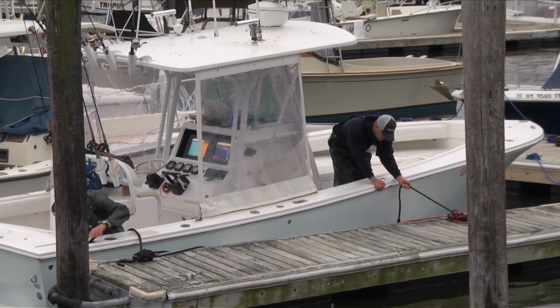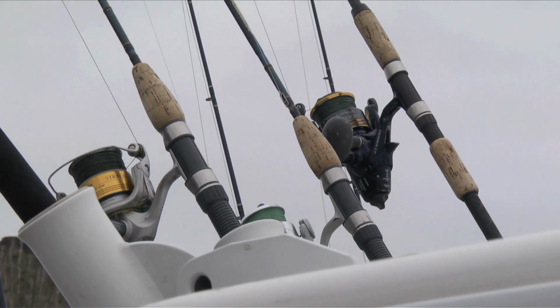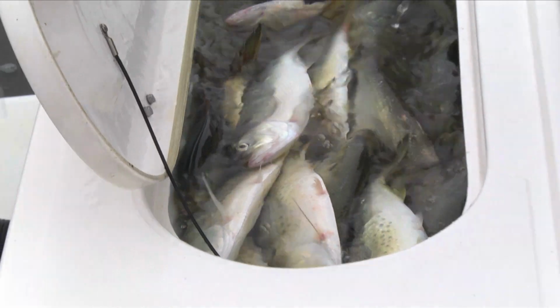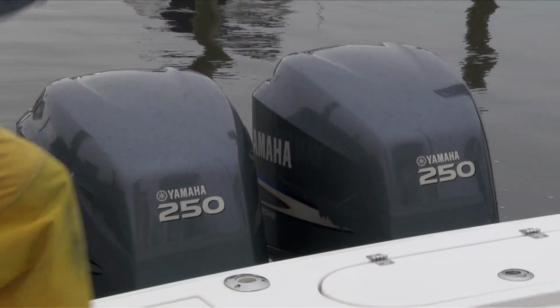Just how good is the spring fishing? So good that one of the largest boat fishing tournaments in the Northeast, the Manhattan Cup, is hosted here every year. Over 50 professional fishing guides donate their boats to the event to help raise money for charity.